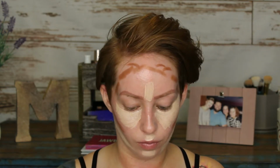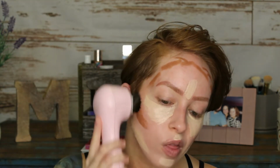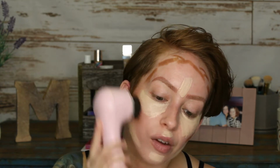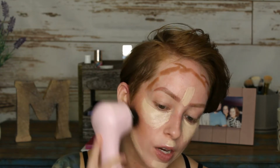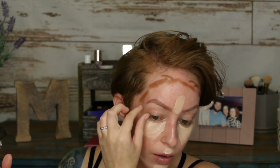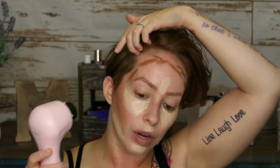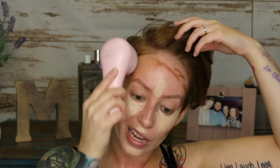Okay, now what should I use? I'm going to use my Clarisonic Mia to get the bronzer going. See how fast that blends out? Ooh, there's nothing like this quick. And you don't blend it too much like you would if it was on top of your foundation, because you still want it to be a little bit darker so you can see it through your foundation. So just blend her out.